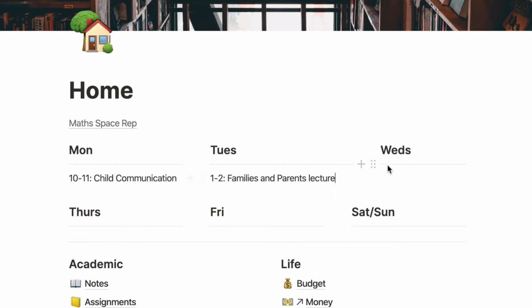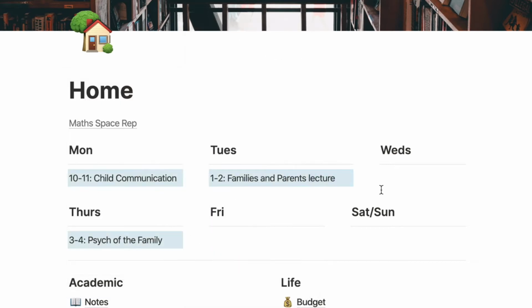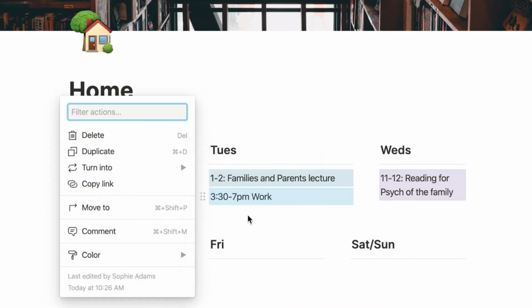So I also like to put in when I'm going to do any prep work, when I'm going to do any readings into my schedule. It's just personal preference, you guys can just put your classes, but I find that having everything in a schedule just makes sure that I've done everything that I need to do for that class to make sure that I'm going prepared.